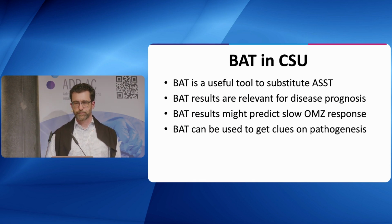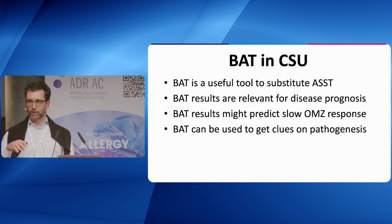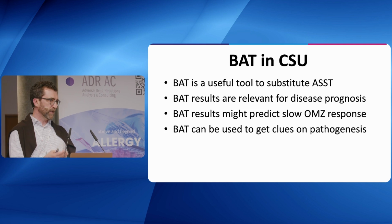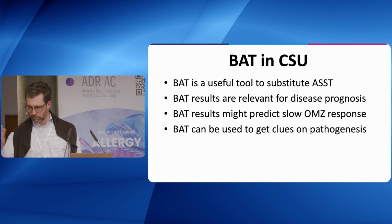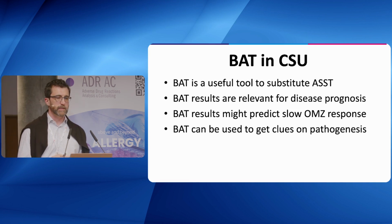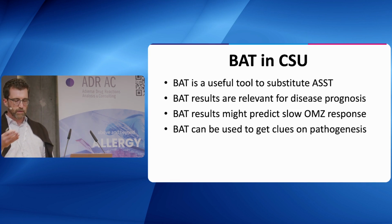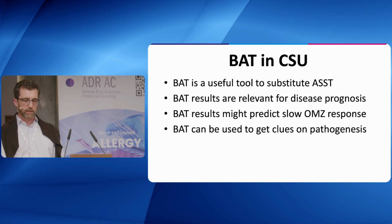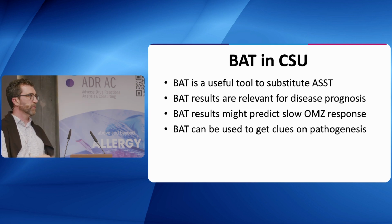So to summarize and to get on to the future now, because this is all present, it may substitute for the ASST. We are fortunate to have the test at all. I learned from Sabine that currently in Austria it's not available. It can give you some information on the prognosis of the disease, on the response to omalizumab, which is the treatment of first choice in the severe forms, and it can also give you clues on pathogenesis.